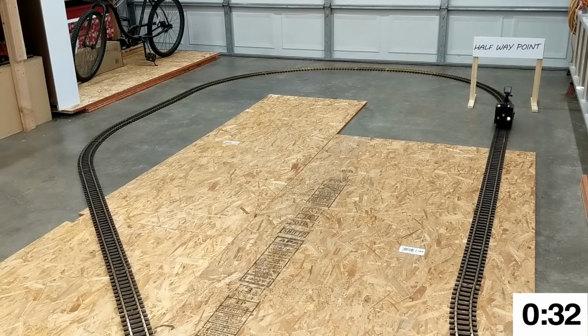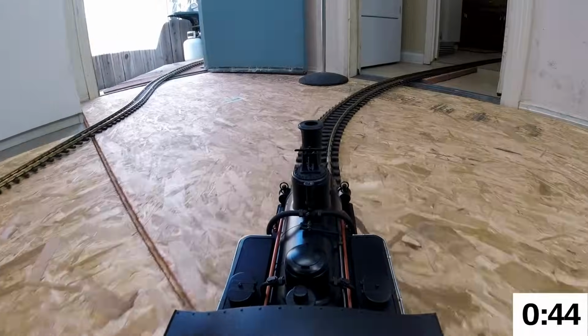I consider myself lucky. 32 seconds was the time at the halfway sign, so that's about on pace with what the Santa Fe Super Chief did. I think I placed that halfway sign 6 or 10 feet short of where it really should have been.